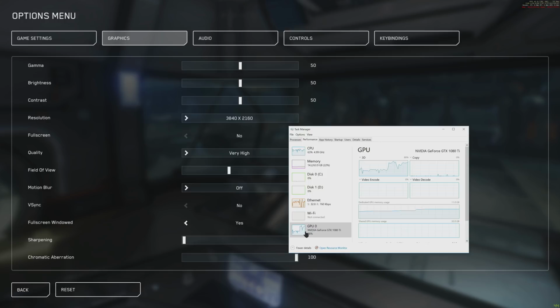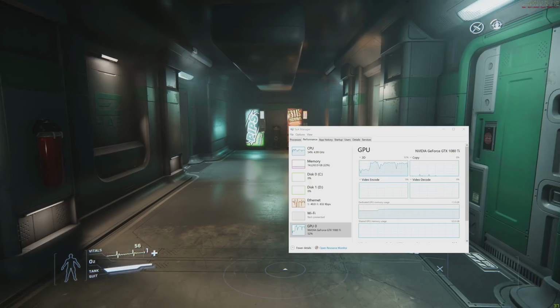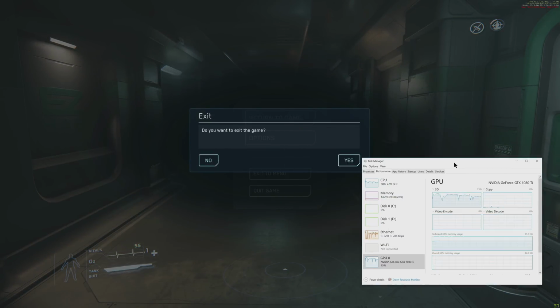All right, the GPU now at 4K is at 85, and the CPU is at this, and I'm getting 40 frames a second. So I'm wondering if it's something else, and I'll tell you what I think it is. So allow me to exit this and quit.